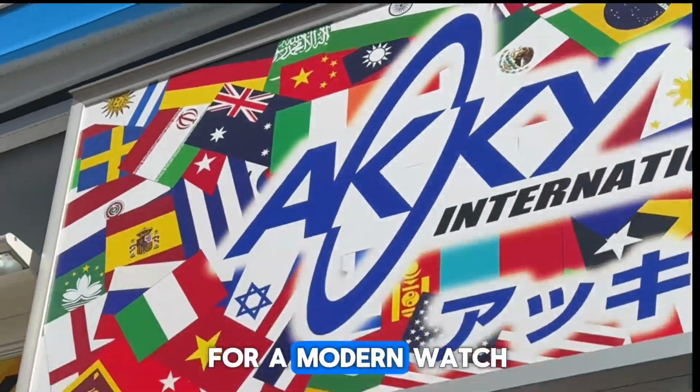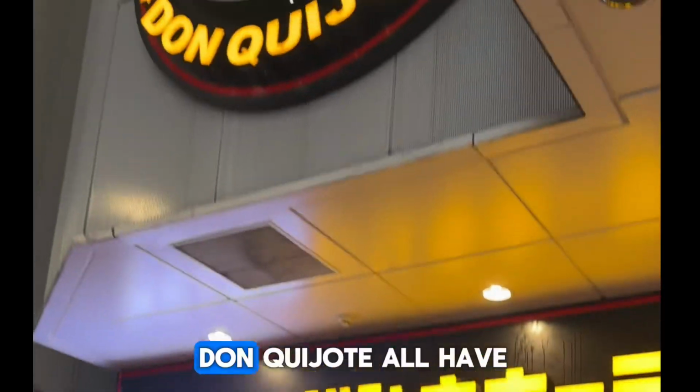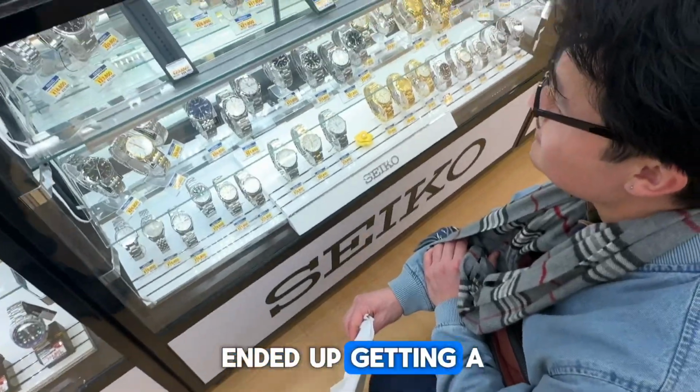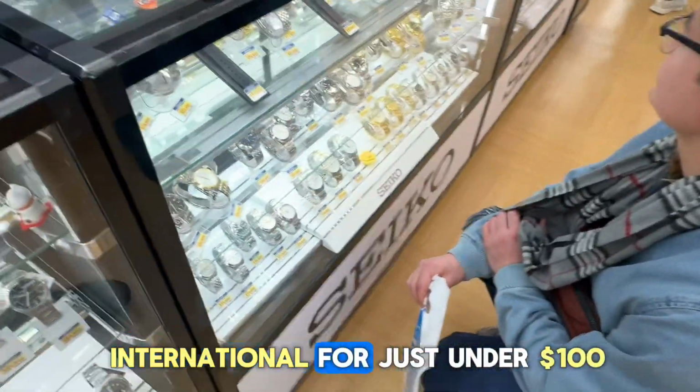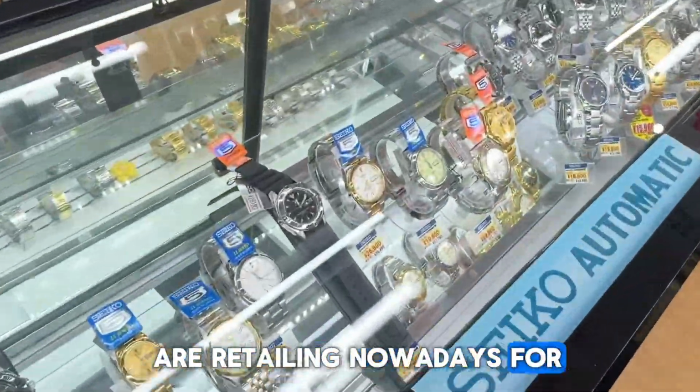Now, if you're looking for a modern watch slightly under retail, Aki International, Bic Camera, and Don Quixote all have a selection of modern watches. My friend Zach ended up getting a Seiko 5 from Aki International for just under $100. I think Seiko 5s are retailing nowadays for about $125.